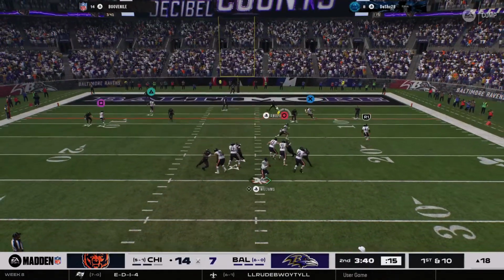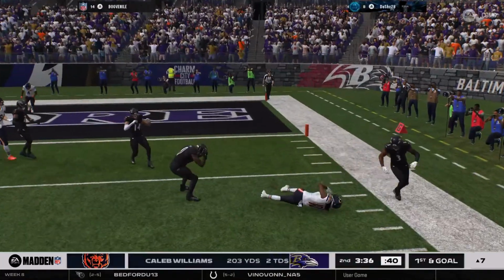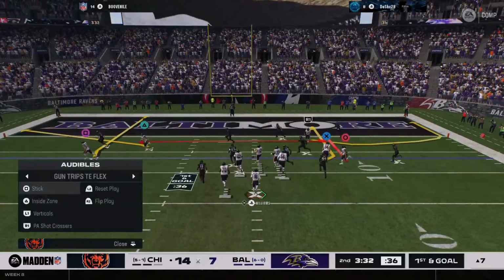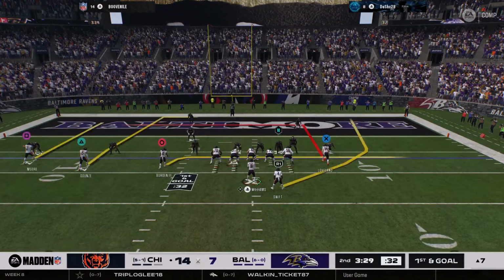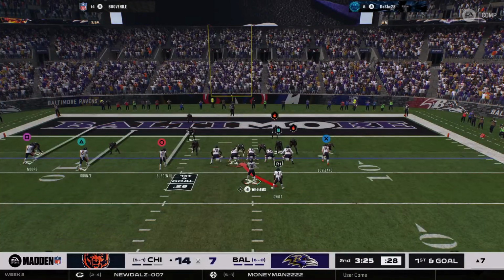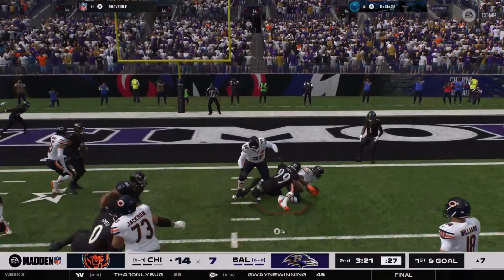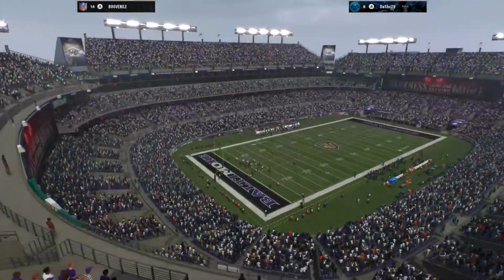From the shotgun, he'll look to throw. Pass to the right side, caught by Burden. And the Bears are going to have a first and goal as he'll be taken down at the 7-yard line. First and goal at the 7-yard line. Here's Swift. And he gets halfway there from the 6 to the 3 on a gain of 3.